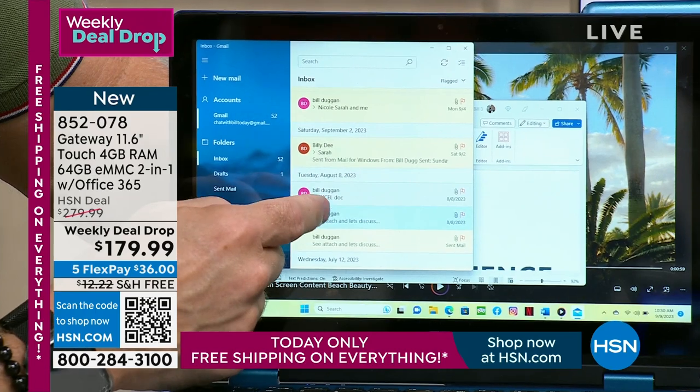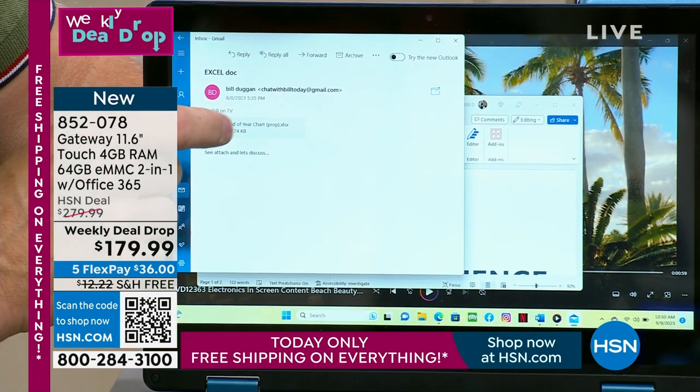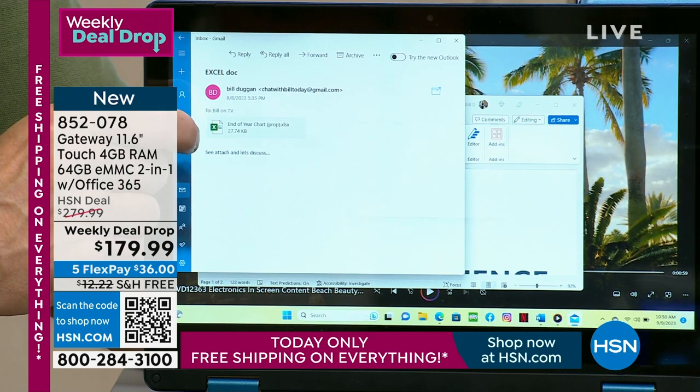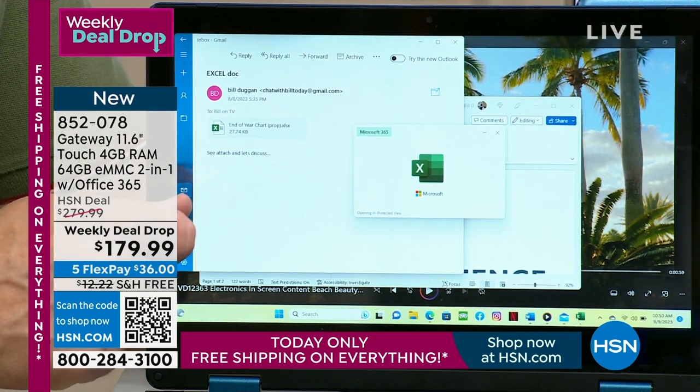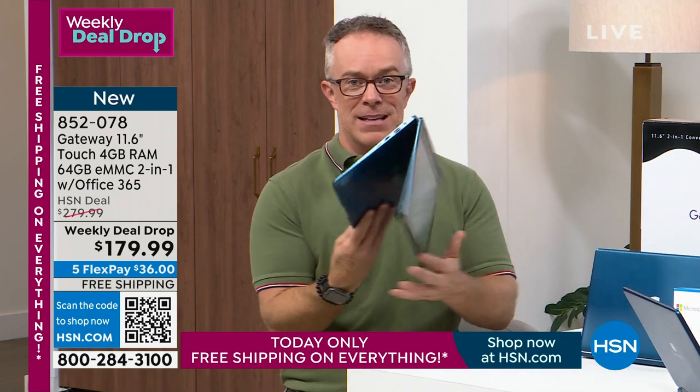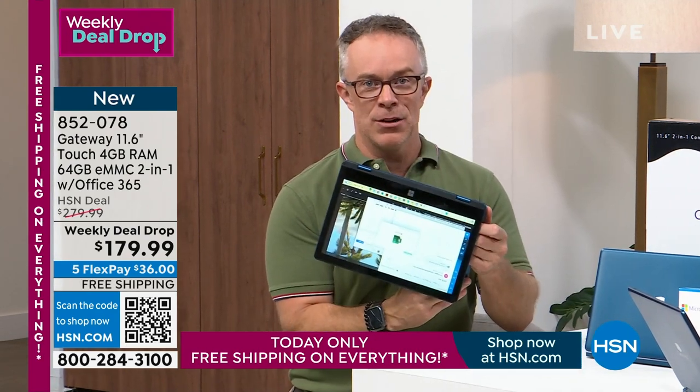You bet. Someone sends you that Excel document. Notice how fast it pulls it up. And the thing is, I have Excel already loaded on here. I have Microsoft loaded on here. So it's gonna allow me to be productive. But then, you know, it's the weekend. I wanna watch my show and play my game or put the kids in the back seat of the car. I have a tablet that's gonna entertain them.